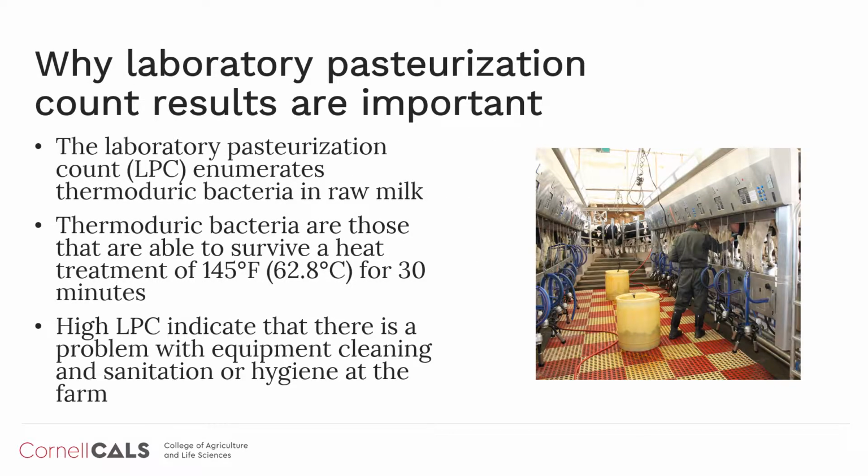Laboratory pasteurization count, or LPC, is a test that enumerates heat-resistant bacteria, also known as thermoduric bacteria, in raw milk. These bacteria are capable of surviving a heat treatment of 145 degrees Fahrenheit for 30 minutes. When LPC results are high, often considered more than 200 to 300 colony-forming units per milliliter, it may be an indication that there is a cleaning and sanitation or hygiene issue at the farm.